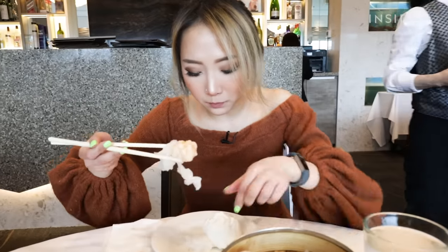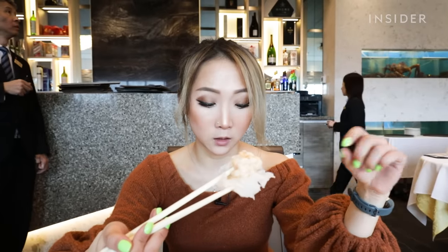Too hot. I think this may have cooled down a little bit, so let's go back to this. The shrimp dumpling wrapper has just been kind of falling apart because I think it was oversteamed, but I see full chunks of shrimp, so that's a good sign. Let's give this a whirl, shall we?